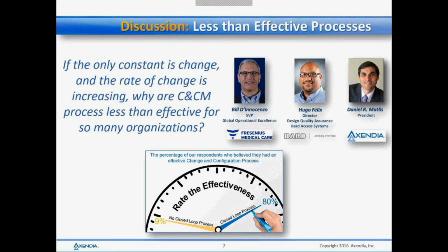Ugo, what's your perspective on this topic? Dan, first, thanks for the introduction and for the opportunity to participate in this discussion. I think one of the big barriers to the effectiveness of some of our systems in general, and the change specifically, is the lack of perspective of some of these tools and processes as enablers to help us manage change instead of a compliance checkbox, right?